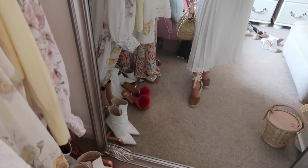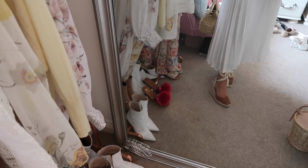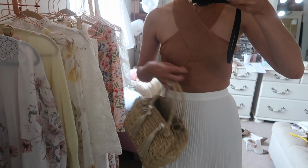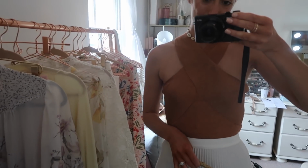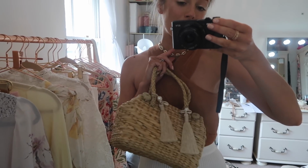So I've got on the Castañer wedges again. I'm going to get as much use out of these as possible because they are quite heavy and bulky to pack. Then I've got this beautiful pleated skirt on, my lovely little straw bag, and then this gorgeous brown top. I've actually got it on backwards at the moment, but it's pretty similar back to front. And I thought these colours would be perfect for wearing in the desert, as well as my little shell necklace.